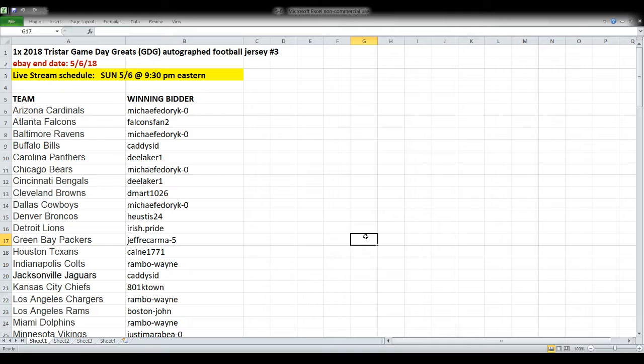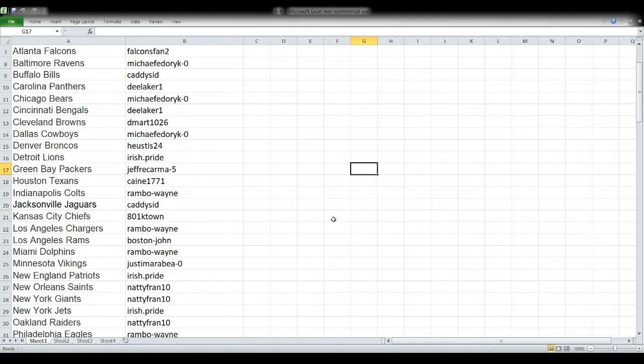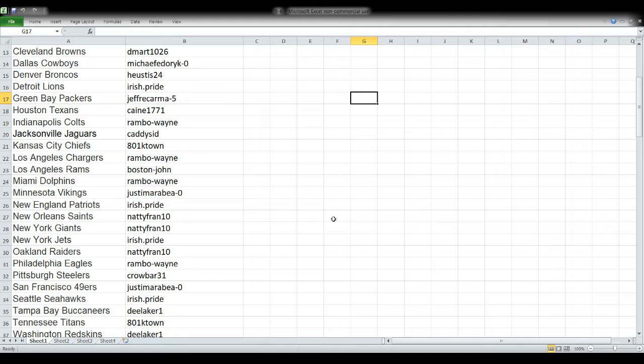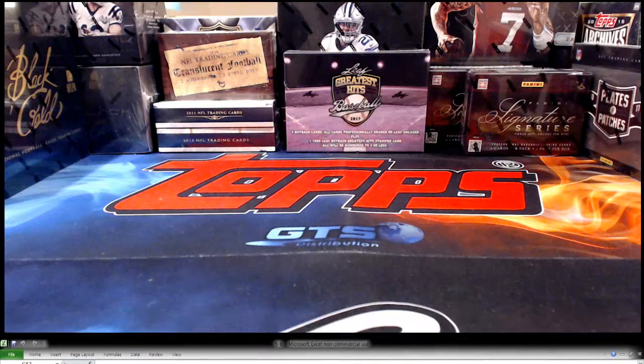So first up tonight, 2018 TriStar Game Day Greats Autograph Football Jersey, break number 3. It ended tonight, the 6th of May, and we're live streaming it tonight, Sunday, the 6th of May. Our team names are on the left with the winning bidders across from it there on the right-hand side. And, of course, I'll put up one of these spreadsheets before every break. So if you're not in this one, you're still going to get a chance to see your name in lights up there when we do get to your break.